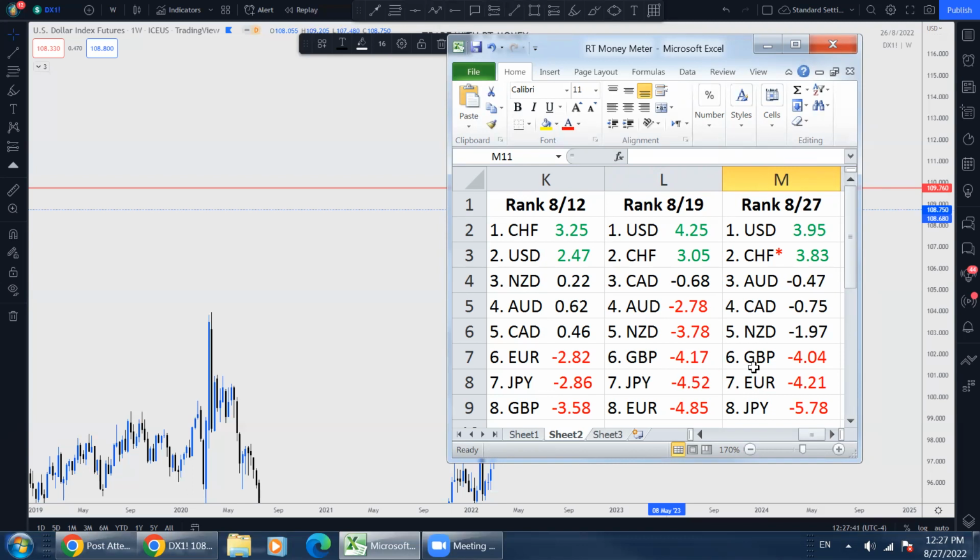You understand? Pound is still weak, minus 417 last week, minus 404 this week. It moved a little bit sideways. It's consolidating a little bit. Yen, minus 452 last week, this week is at minus 578, excuse me. So the yen is the weakest.